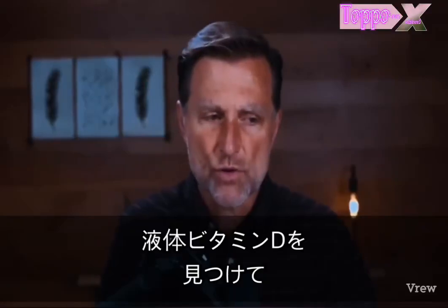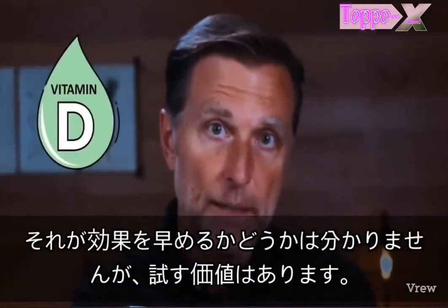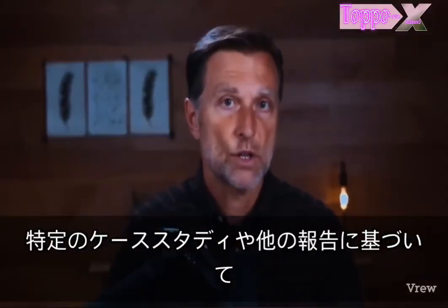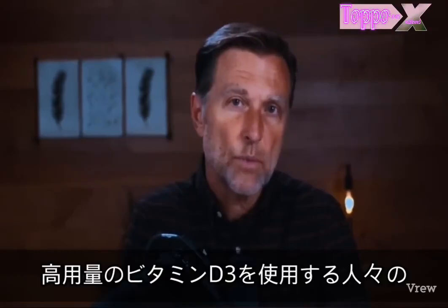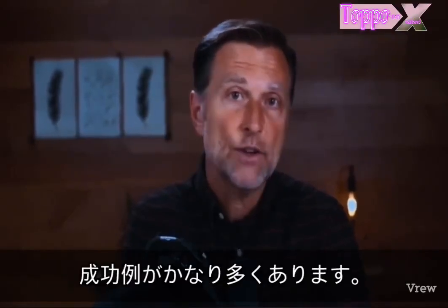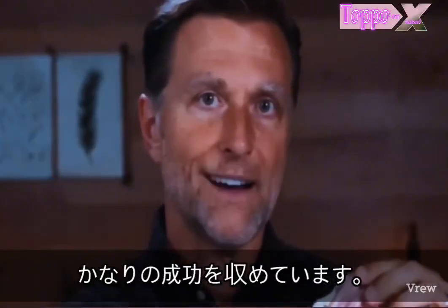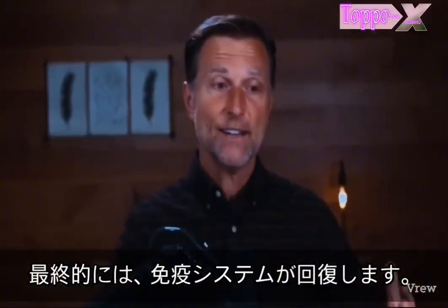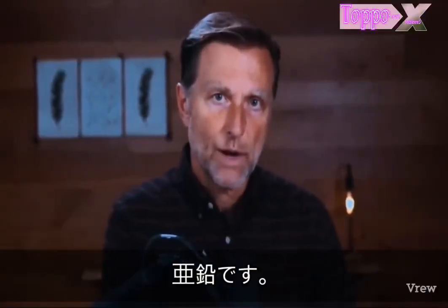And I don't know if this is true because I don't have a lot of information, but if you could find liquid vitamin D and put it on your toenail topically, I'm not 100% sure if it would speed things up, but it's worth a try. Based on certain case studies and other reports of people using higher doses of vitamin D3, there's been a pretty good success at ridding this toenail fungus and doing it without side effects, because in the end, you have your immune system back.